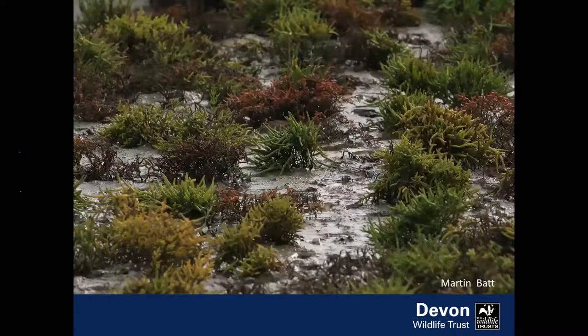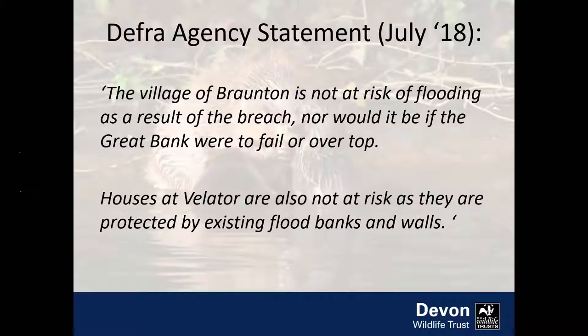Now, DEFRA put out a statement in response to understandable concerns that the breach of the bank could threaten flooding of properties. DEFRA's statement made clear that Braunton is not at risk of flooding as a result of the breach. Even if the Great Bank were to fail or overtop, and those of you local to the site will know that it has overtopped several times over recent years, the village would not be at increased risk of flooding, and neither would houses at Velator.